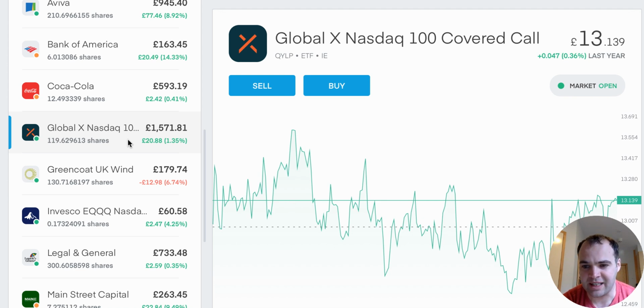QYLD is a covered call ETF that I invested into. I put £1,000 into it. Currently got 119 shares of this, and it is up 1%. It is constantly bouncing between the red and the green, which I'm not too bothered about, because with this, it's all about the dividends. It's currently paying me, I think it's £12 a month, or £13 now, because I reinvested last month's cash and it's gone into it, bought an extra share, and the share price is £13.